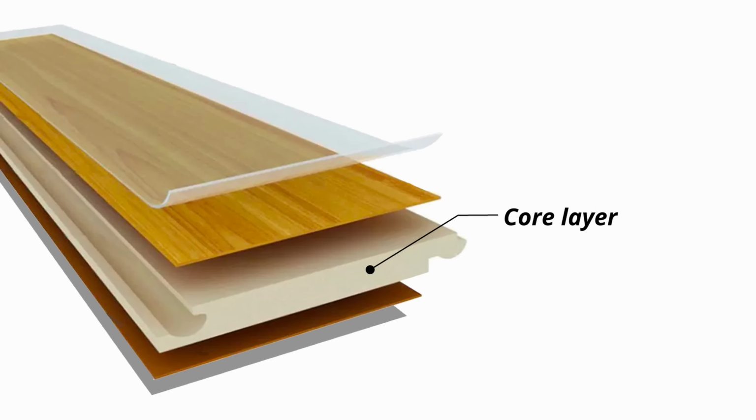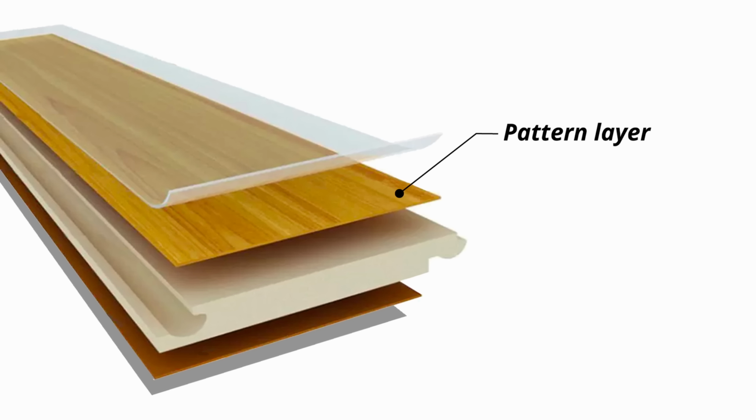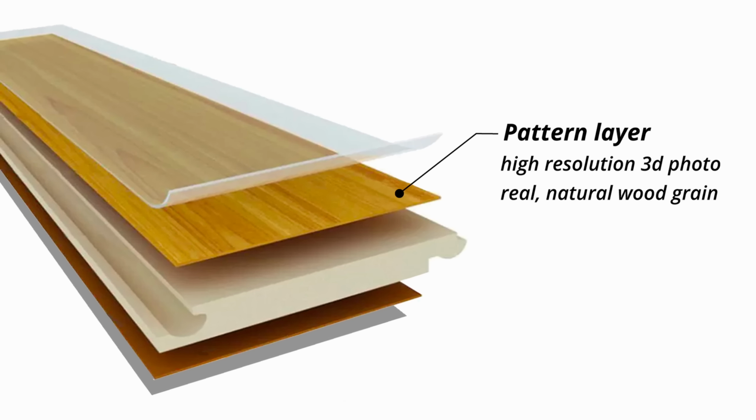The core layer is the most important and largest part of the flooring. It is made of MDF or medium density fiberboard or HDF, which is high density fiberboard. Next is the pattern layer. It is created using a high-resolution 3D photograph of real natural wood grain.